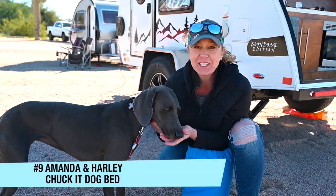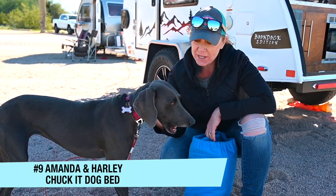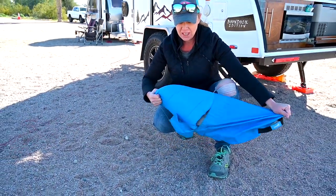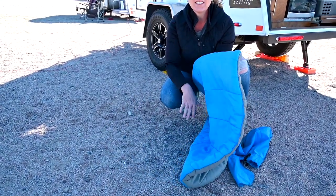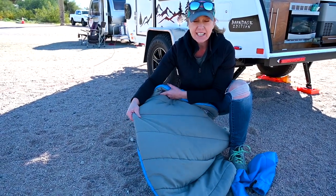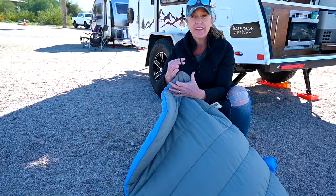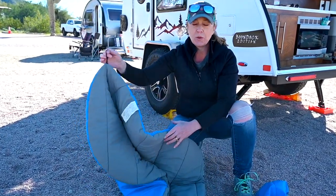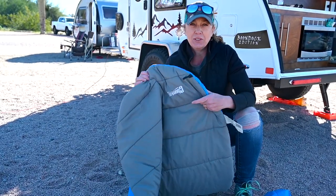Hi, I'm Amanda. This is my dog Harley, and we love camping with her. One of the items that we love for camping is this Chuckit bed. It rolls up into its own bag. One side of the bed is that sleeping bag material, so it can go on the ground. If it gets dirty, just shake it off, brush it off. And then this side's softer. If it were to get wet or anything, it's got a hook on the end where you can just hang it from your awning or canopy and it dries super quick. After our trip, we take it home, we throw it in the washing machine, cleans up beautifully.